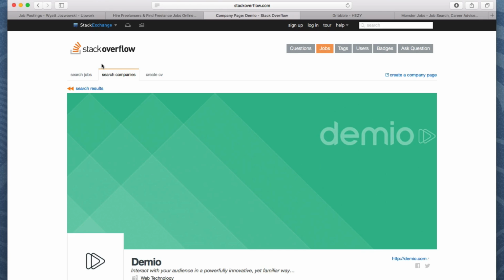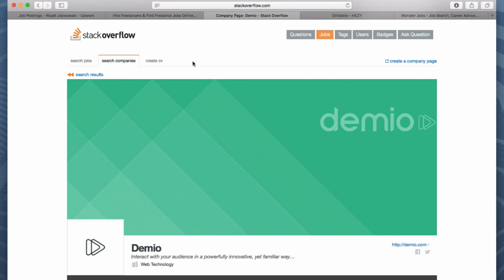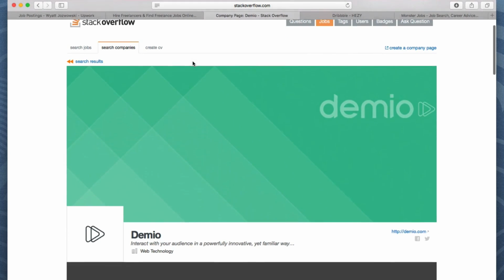But Stack Overflow, when you're posting, you put a salary, you put benefits, and they're really looking for careers. So if you don't have a lot of money, don't have a big budget to be able to hire the position you're looking for, then I'd recommend sticking to a freelancing site like Upwork and not Stack Overflow.